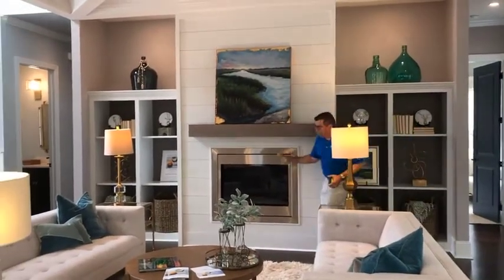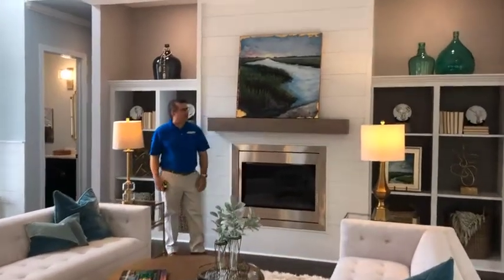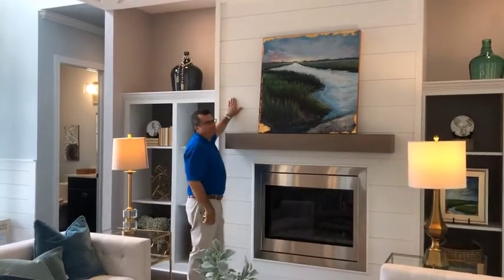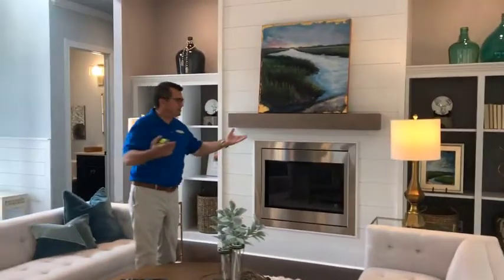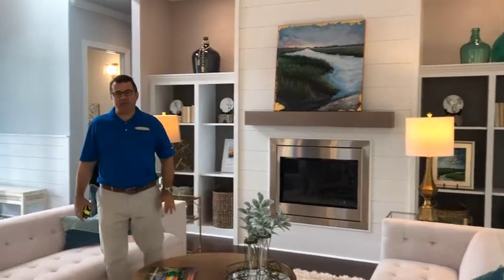So they did a linear fireplace, oversized fireplace. Michelle wanted to have some glass beads. They went ahead and did a kind of a reclaimed mantle. They did some shiplap, and then they did some really contemporary build-ins. Our normal build-ins would be 2 base cabinets with the adjustable shelves above it. But I think this turned out absolutely beautiful.